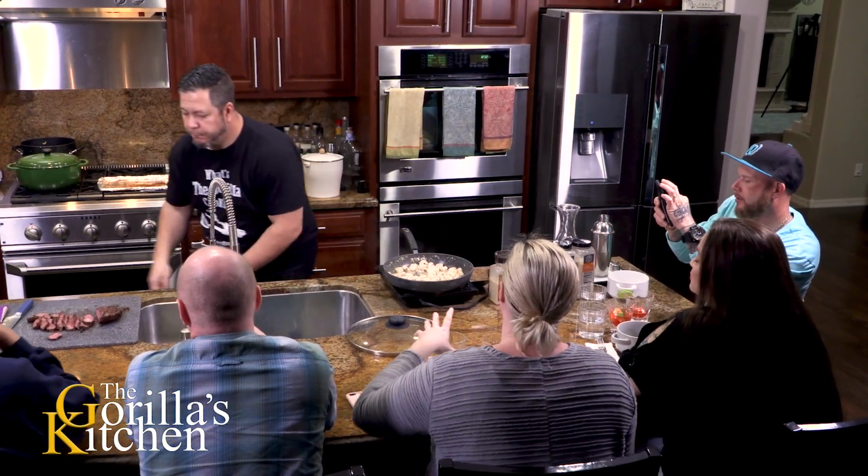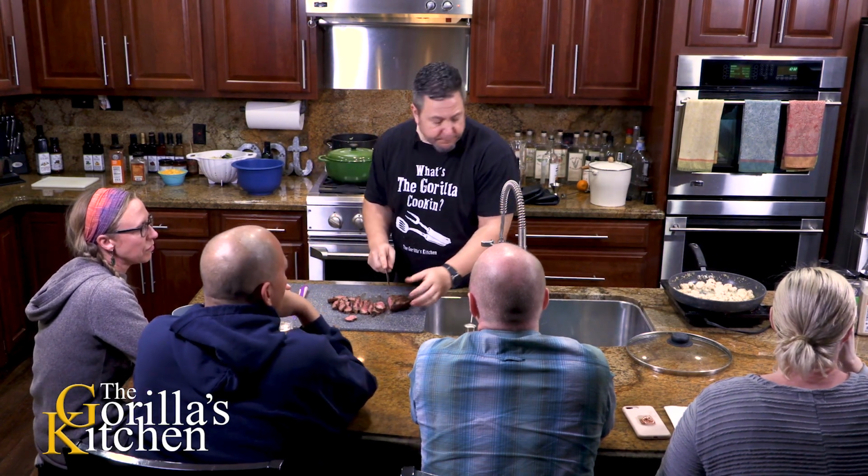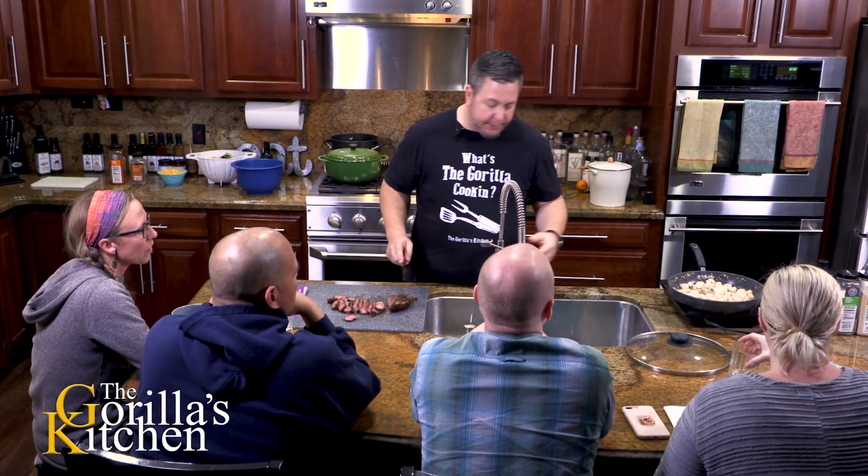What are you looking for when you cook shrimp? They curl up, and you want to make sure that there's no pink anywhere, or no gray, really. Yeah, those are definitely done. One of the reasons I covered it was to keep the moisture in, keep them from getting tough.